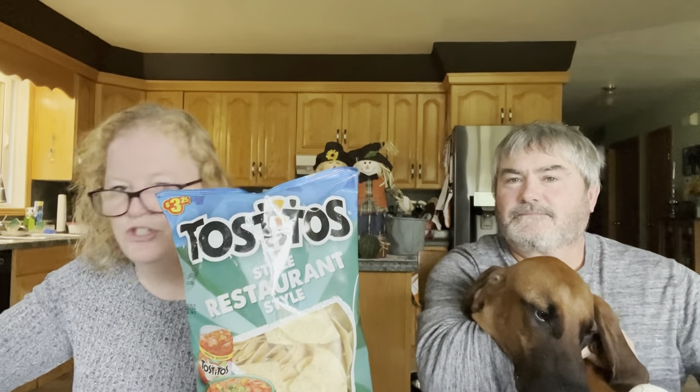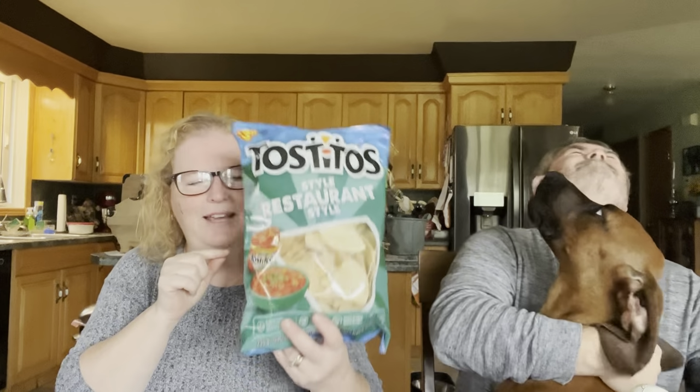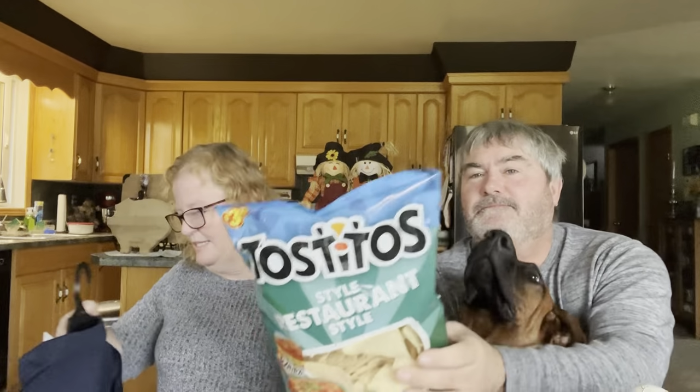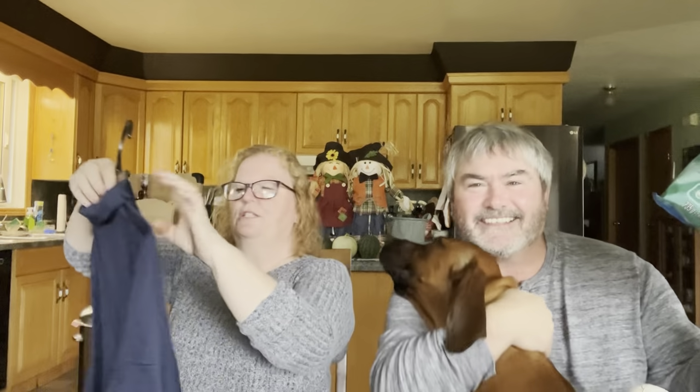Tortillas. I love just putting salsa, cheese, stick it in the microwave, and you get a nice little snack. Am I getting help here, please? Come on. No, I would, but I'm armed. Come on, we have to show this. Tortillas. I found another one of these for Sean.